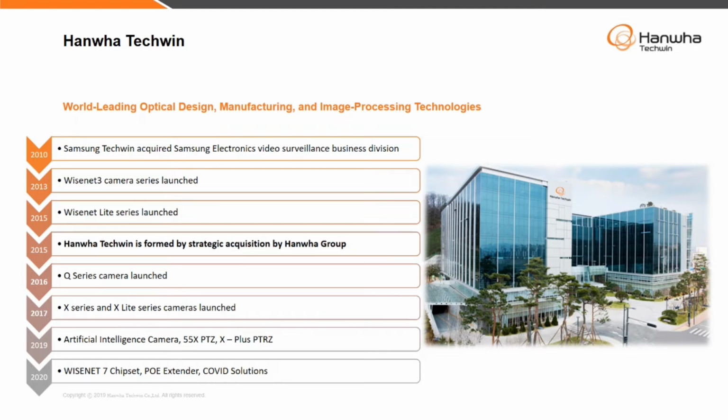All right. Hanwha did not buy only CCTV. Hanwha purchased some of the petrochemical division and the defense division of Samsung, and CCTV. So it was a major acquisition, not just CCTV. Hanwha was already a stronghold when it comes to defense, so they became bigger in that market.